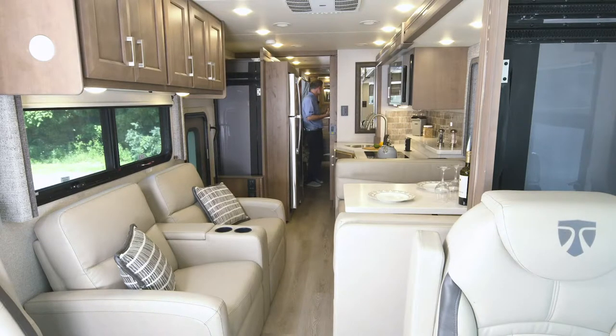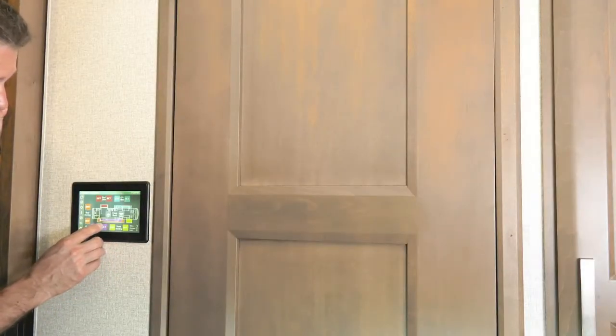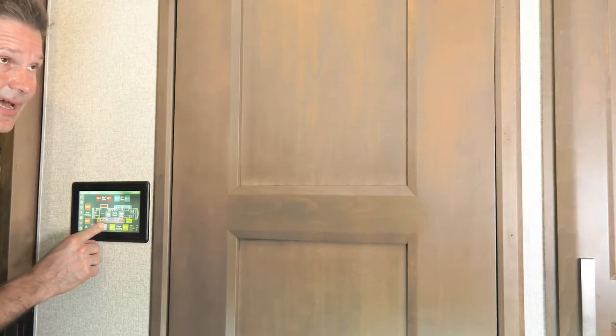So our bed slide just came in. All right, but we did stop the bunk slide from coming in. So what you want to do, since we were retracting that, start on the opposite side here, which would be extend. So we were hitting retract. You go 1, 2, 3, 4, 5, 6. Do you hear that? Now the motors are synced up.